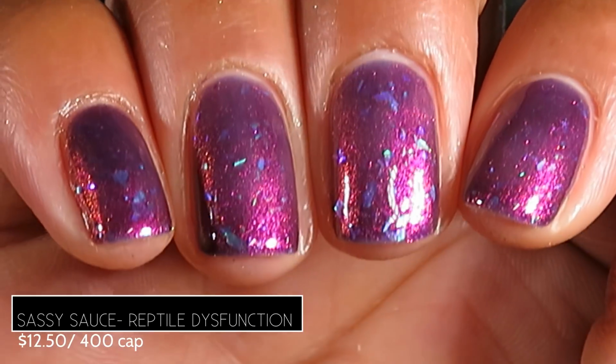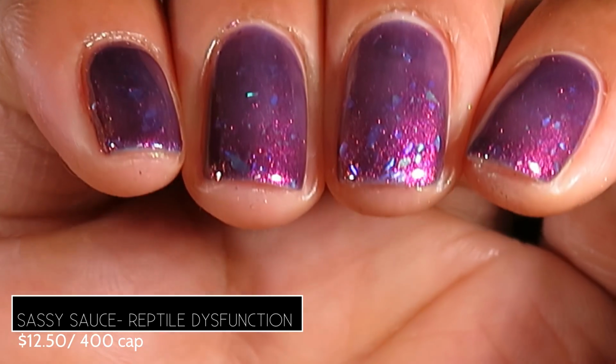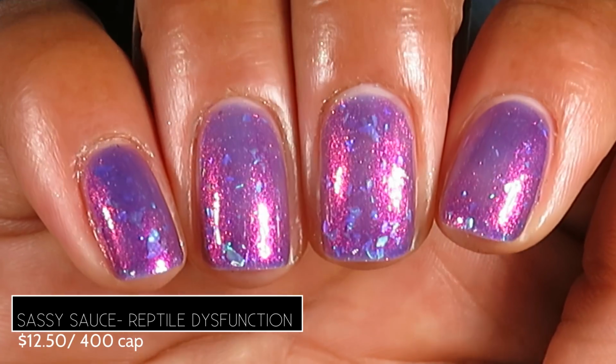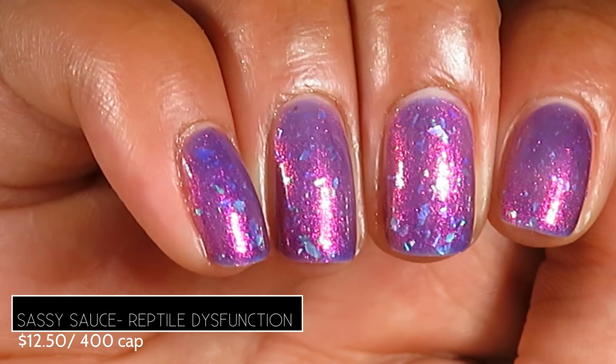So here's what it looks like on the full hand swatch in that cold eggplanty state. It's a beautiful, rich, darker purple. The maker says that this one does have potential to stain, and even though I didn't experience staining with this one, I do recommend pairing it with a base coat.